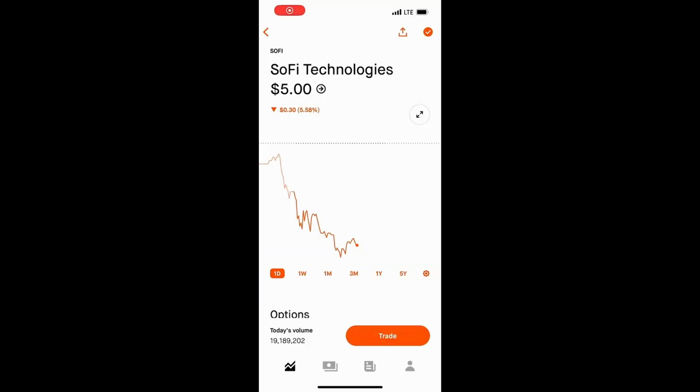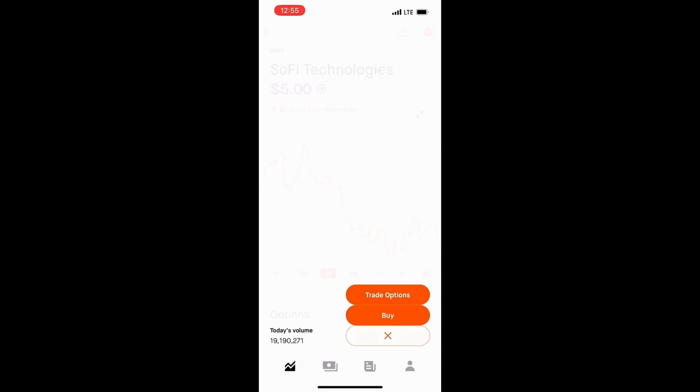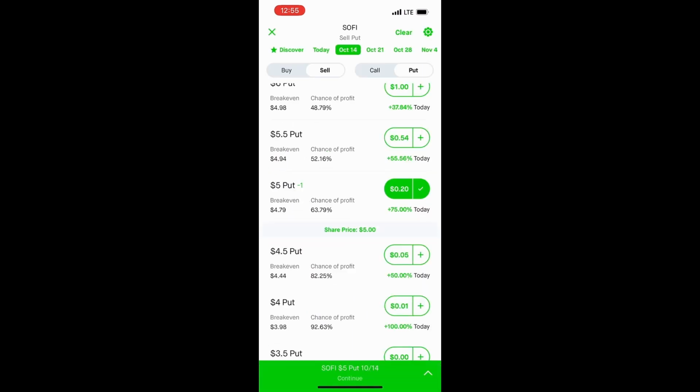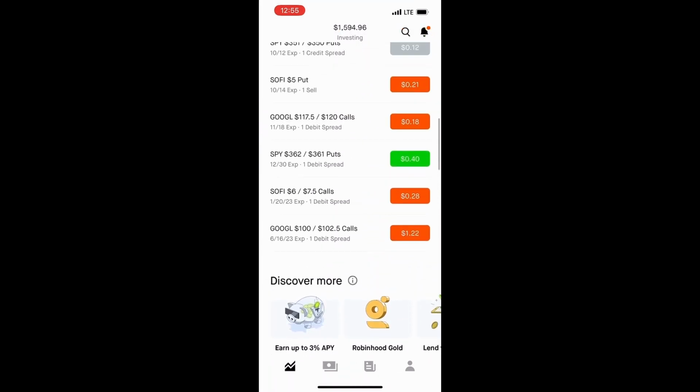Here we have the first wheel strategy trade, and this trade I actually made and then forgot to record it. So I basically re-recorded exactly what I was looking at, what I was doing. I came in here, went out to the 14th and sold a SoFi put. You can see that I already have the -1 there. So I sold one and I was able to collect 20 cents on it. And we actually did end up getting assigned. So we will start running the wheel on SoFi, and I think overall this is going to help the account quite a bit.